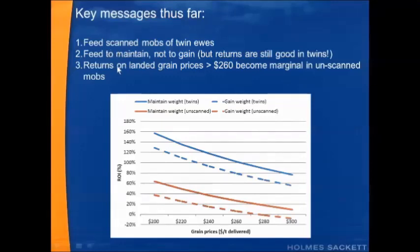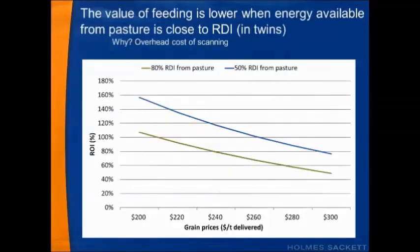Returns at landed grain prices above $260 a tonne start to become quite marginal in unscanned mobs, which you can see here. The blue lines are the twin bearing mobs, either maintaining weight or, for the dotted line, gaining weight. But when you come down to the unscanned mobs, especially the dotted line there, which represents an unscanned mob being fed to gain weight, it starts to become a marginal exercise post $220 a tonne, and actually starts to cost money if you're paying more than $280 a tonne for your grain.